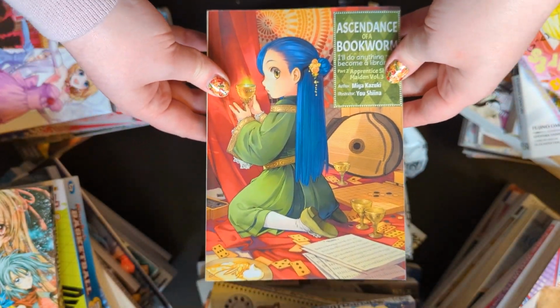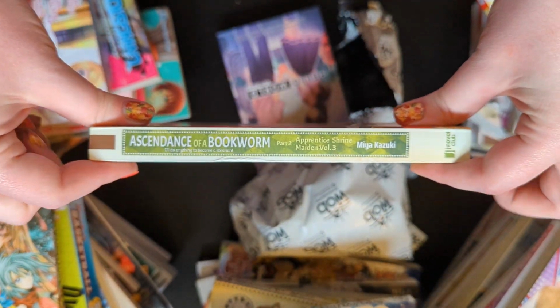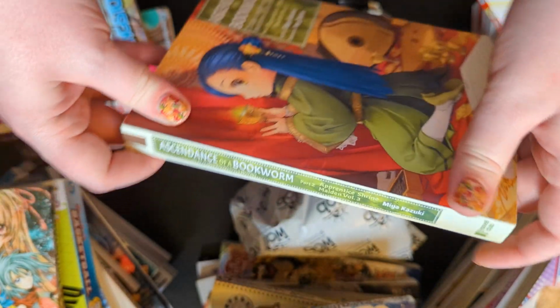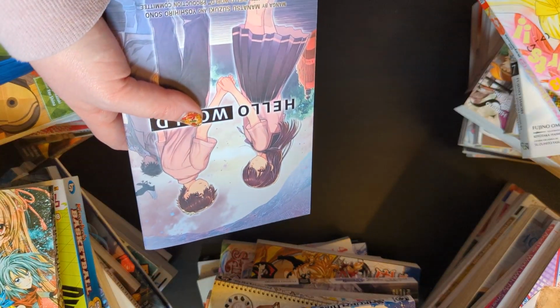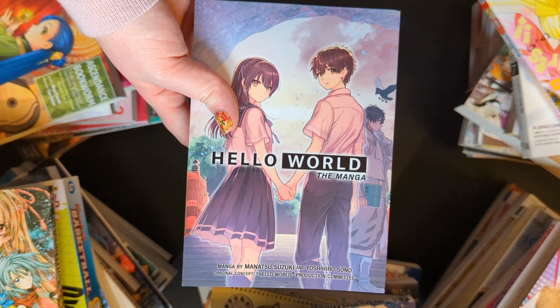Okay, next we have Ascendance of a Bookworm Part 2 Volume 3. Oh my gosh, that's 2 light novels back to back in Ascendance of a Bookworm. That's so exciting. Also, still super hench. That's beautiful. Final volume in the stack and the haul and the parcel is Hello World, the manga.